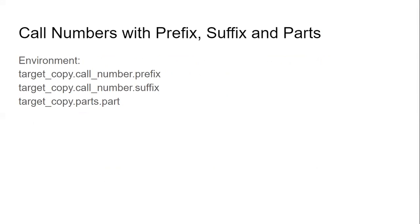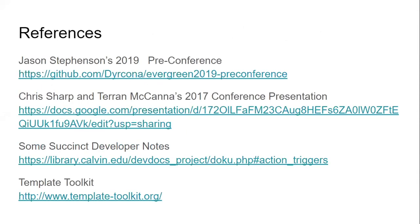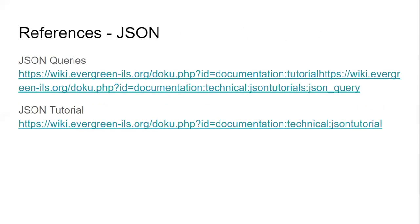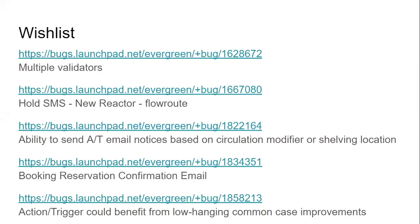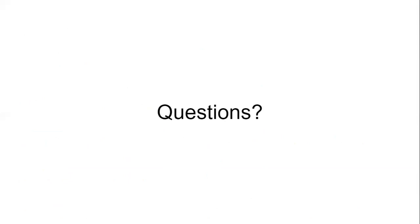Okay, so those are my examples. I have some references that I just want to point out that they're here. And I also had added some wish list bugs just to gather them all together. But I don't have to go through those slides. So if there are other questions that we can address, I'd like to do that now. So any questions? You all type your questions in if you have them.